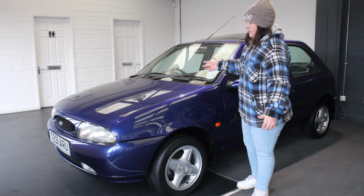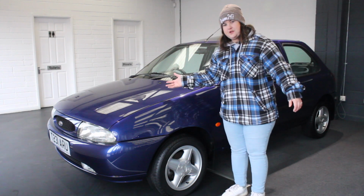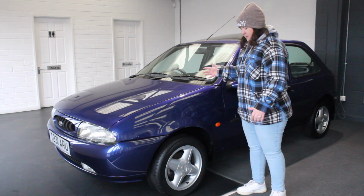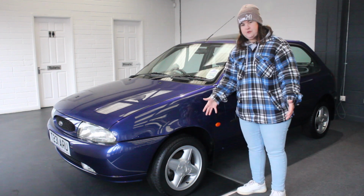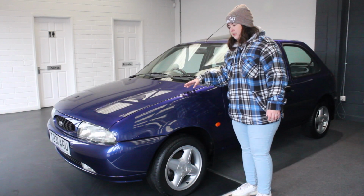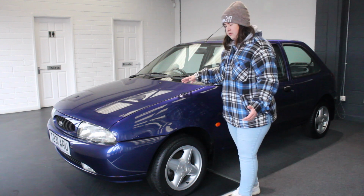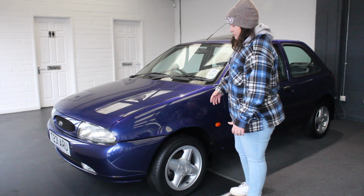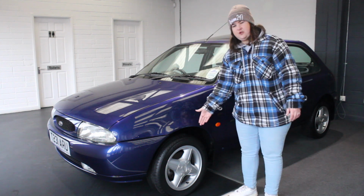So all I know about this car is it's on a 1999 registration. I believe it's a Z-Tech model, hence I believe the alloy wheels are factory standard. The colour of this car is actually a purple, but I think it's written down as a blue. I don't have the colour name to hand, unfortunately.